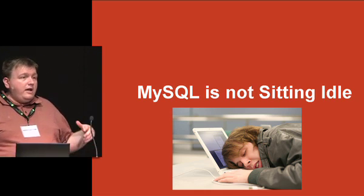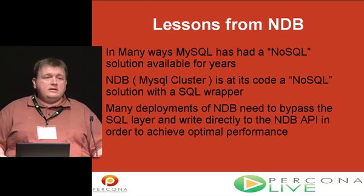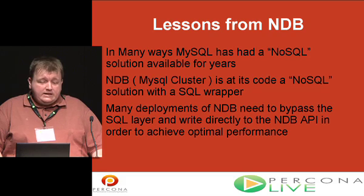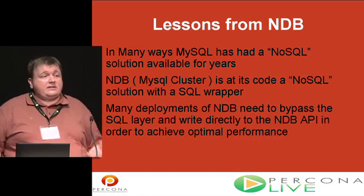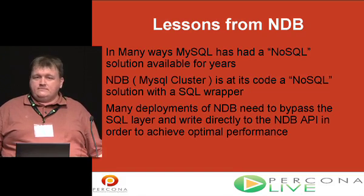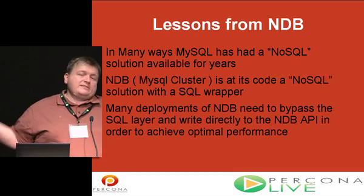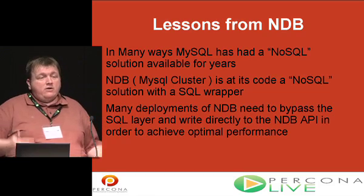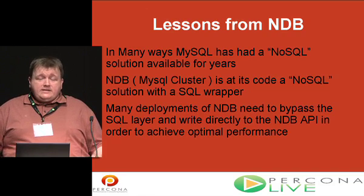Okay. Now, everybody here familiar with MySQL Cluster? Okay. Not very many people, a few. MySQL Cluster is like the original NoSQL solution, or one of the originals. It is a key value store at its heart. The NDB storage engine is basically a distributed key value store that allows you to partition your data across multiple nodes. Sounds just like a lot of these other NoSQL solutions that are out there, because it is. They just put a SQL layer on top of it. So we can actually learn a lot from how NDB in the MySQL Cluster was built and developed and maintained over the years.